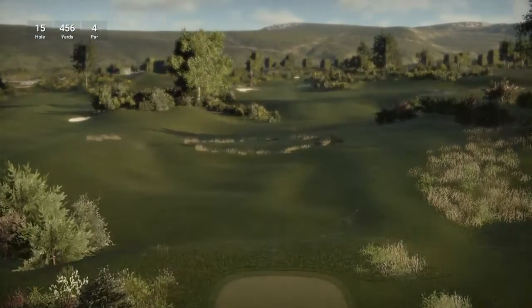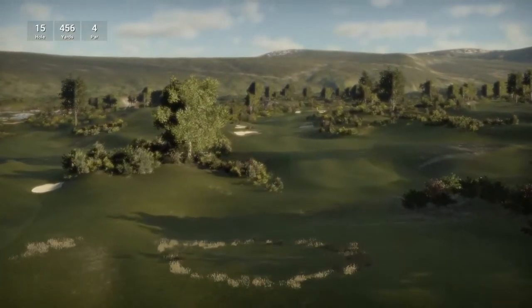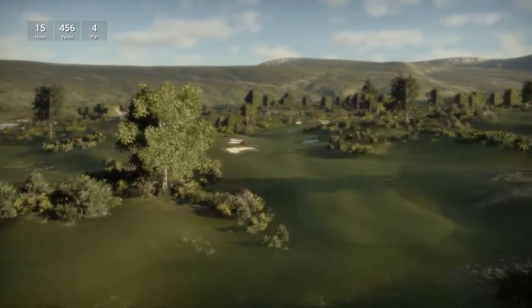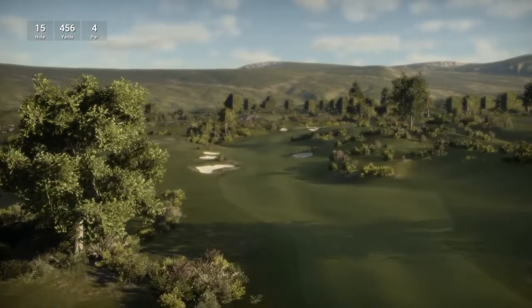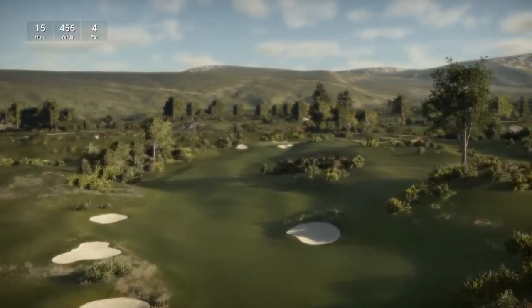Let's have a nice clean drive. So hole 15 is a par 4, 456 yards. Look at all those hills in the background. Beautiful scenery, guys. It really, really is.